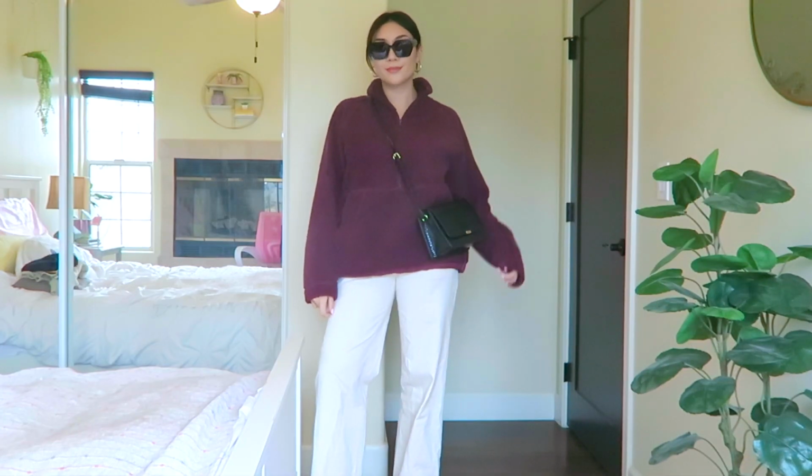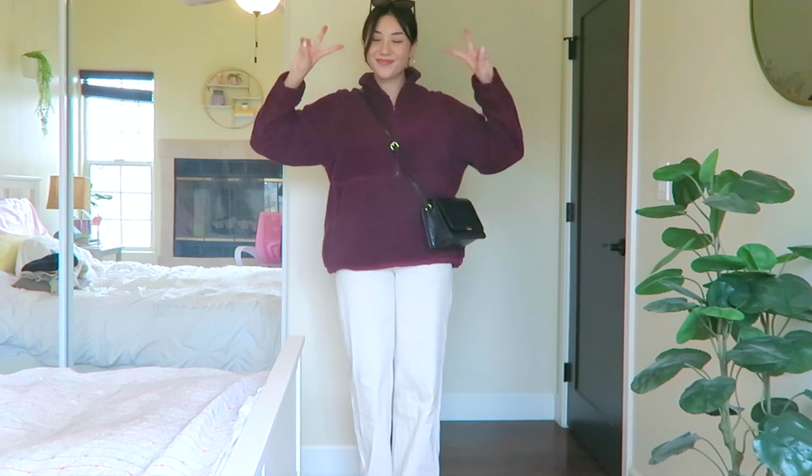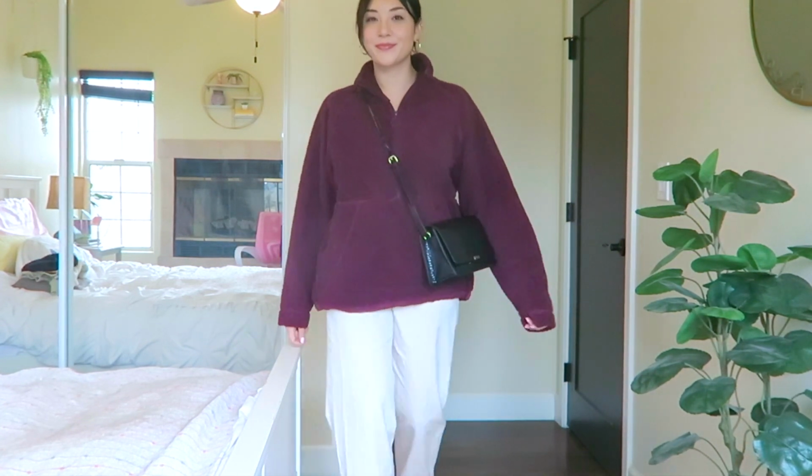I knew that this is going to be perfect for those cold days where I don't really want to put a ton of effort into my outfit, but I still want to feel cute and fun. I'm also a huge hiker, so I'm definitely going to be wearing this on those colder winter days. And this was only $7.99. I feel like it was such a deal.